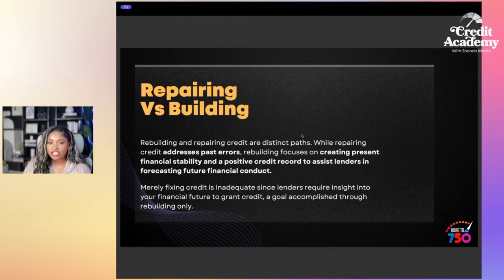Now, repairing your credit versus building your credit. There is a difference. There is a huge difference. And most people only focus on one, which is a grave mistake, okay? Rebuilding or building and repairing credit are distinct paths. Those are two different things, rebuilding or building and repairing.